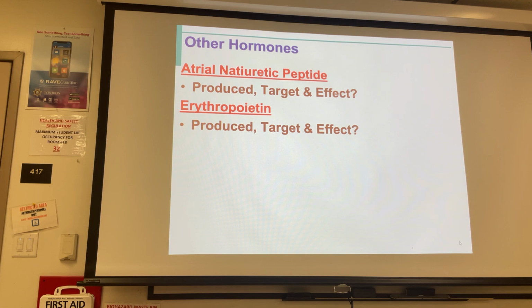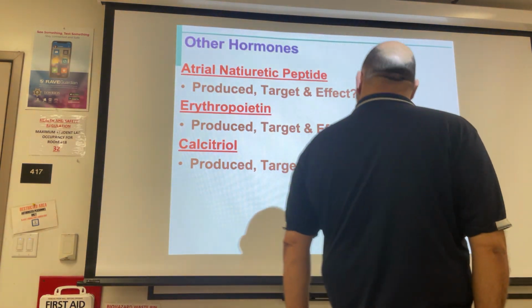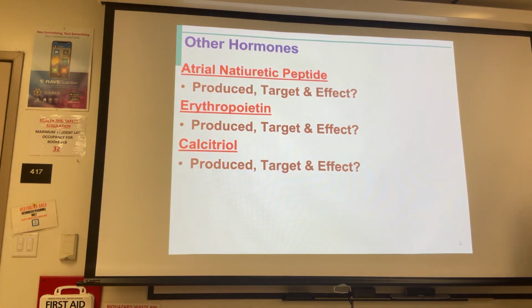All right. Not a tremendous amount of new information there. We just kind of reorganized the information. Here's another one. None of this should be new, but it should be reorganized. Except for produced. Anyone? So let's start about this. What is calcitriol again? It's the active form of vitamin D.